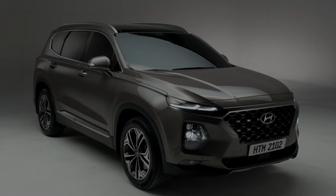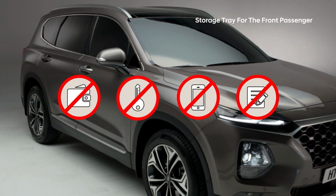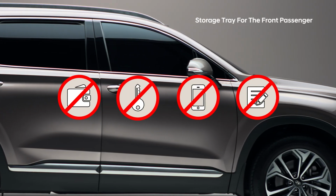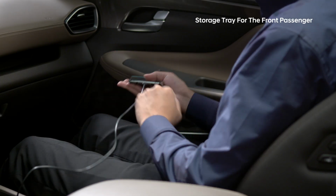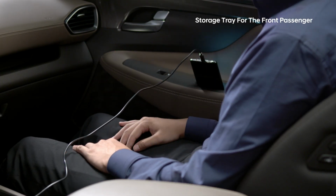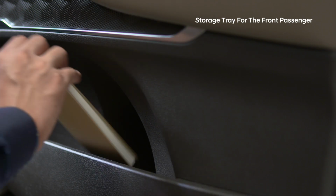Storage tray for the front passenger. The front passenger seat has not typically offered much in the way of storage space. This lack of storage space causes more than a few irritations. When you charge your phone, when you drop your wallet, or you've left things behind in the door pocket.